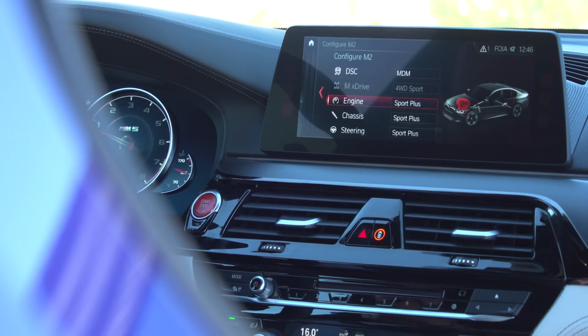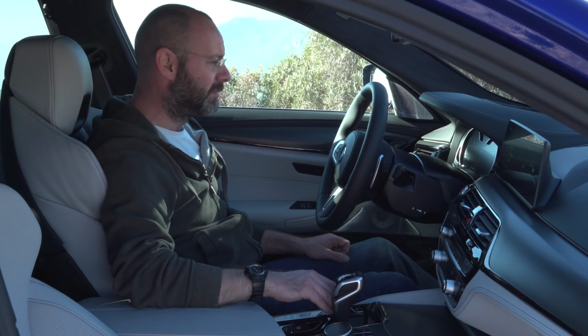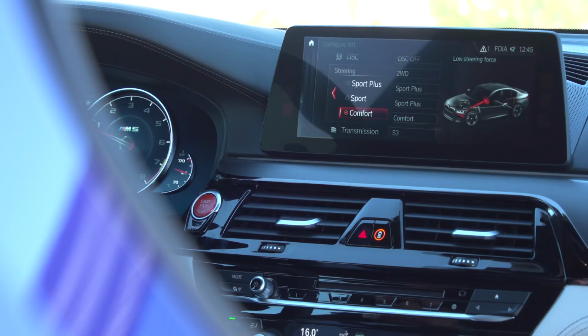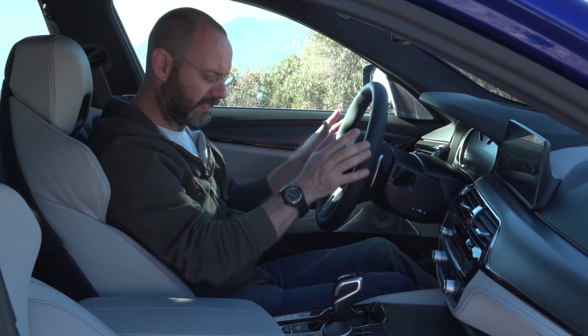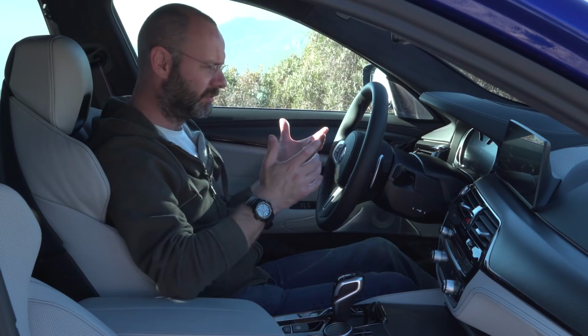On top of that, there are 3 modes for the engine response: Efficient, Sport, Sport Plus. There are 3 modes for the adaptive dampers. There's Comfort, Sport and Sport Plus. There are 3 modes for the steering weight. It doesn't change the steering speed or anything, it's just electric power assisted steering conventionally. But you can put that in Comfort, which is light, through to Sport Plus, which is really heavy.